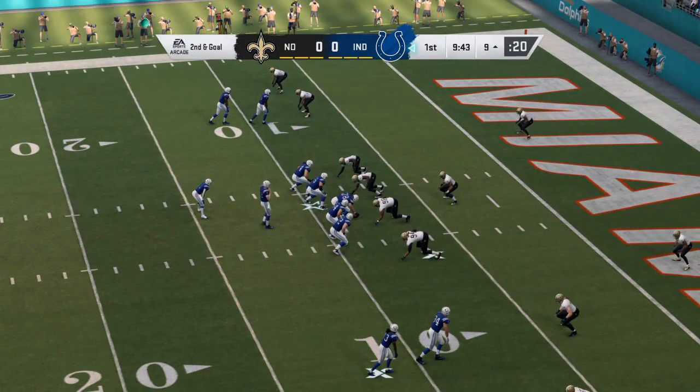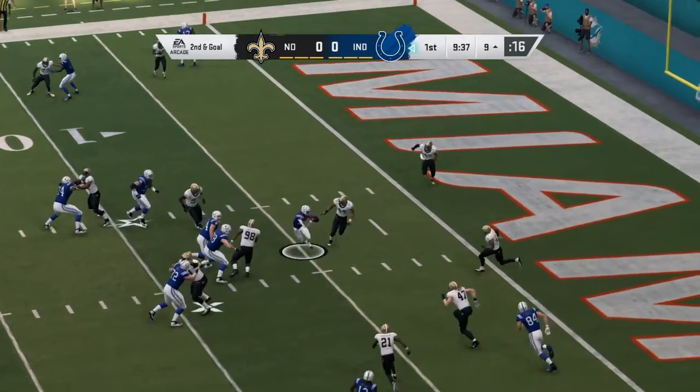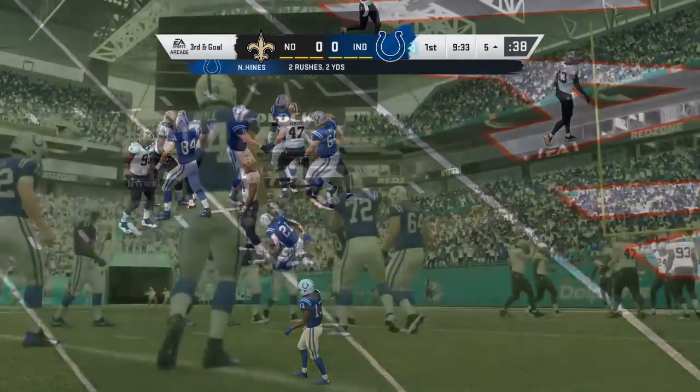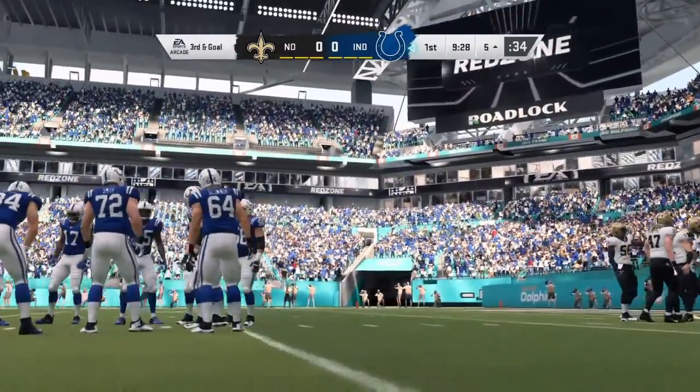Now from the 9, here's second and goal. Okay, just like that. On the delay, here's Hines. And from the 9, they get this to the 5-yard line. Driven it down the field nicely here on the opening drive, but now it's put up or shut up.